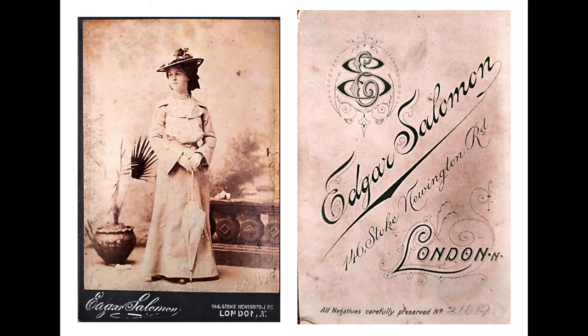After Vernon left, Edgar Salomon occupied 146 Stoke Newington Road in the longest occupancy of any studio from 1891 to 1933. He set it up when he was 19. His father, Jacob, was a wealthy boot and shoe manufacturer born in Prussia. So Edgar, a younger son, had plenty of money behind him. He also had a studio at St. Paul's from 1901 to 1909.